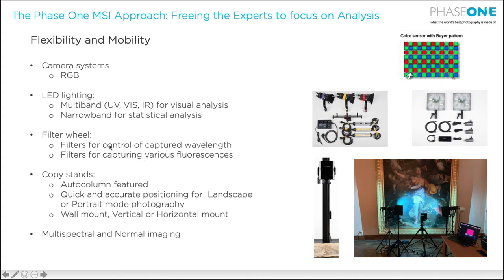The filter wheel is, again, something we pick up almost off the shelf components, and we made them work for us. Everything is controlled through the capture software. So everything that has some kind of a USB connection goes into a hub, and the software controls everything. So it's the camera, it's the filter wheel, of course, focusing, but then it's also turning the lights on and off depending on the wavelength and the part of the spectrum that is required.